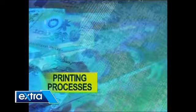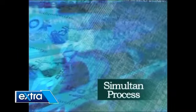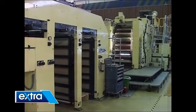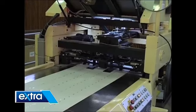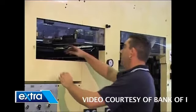There are 4 main processes used in printing the 100 Kina banknote. The first stage of the production process is mainly to do with line work and security patterns with special security inks.